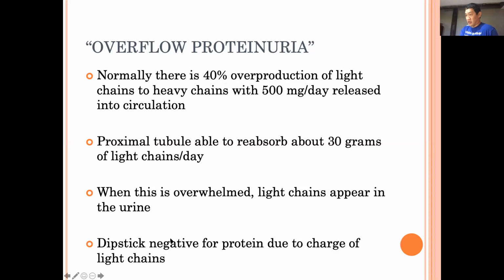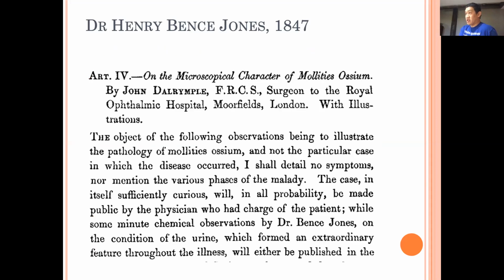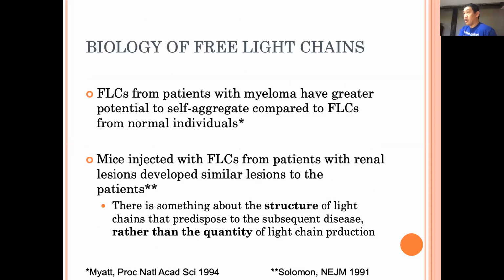And as we talked about, it's negative on dipstick because the charge of these light chains is positive, whereas albumin's charge is negative. When we dip urine for proteinuria, it only detects negatively charged proteins. So this is also called Bence-Jones proteinuria when you have this overflow. This is the original description of Bence-Jones proteinuria from 1847, I can't believe how old this is now.